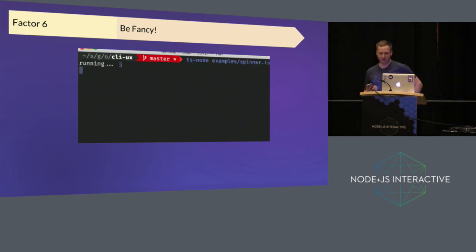Dim is also okay, but it doesn't work in my terminal. So I don't know if it works for other people, but it doesn't break, it just isn't dimmed. Bold is good too, bold's a useful one.